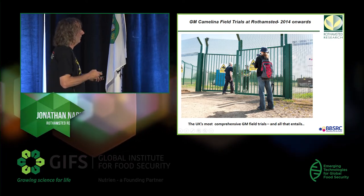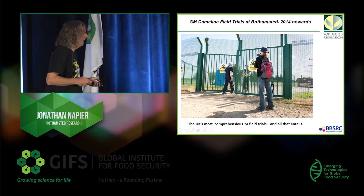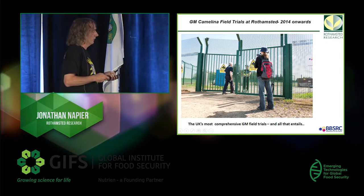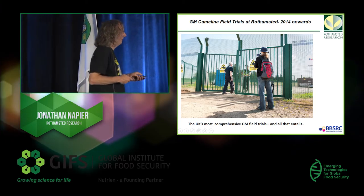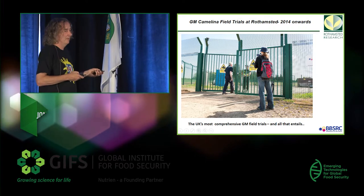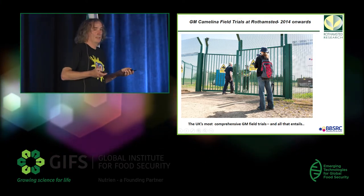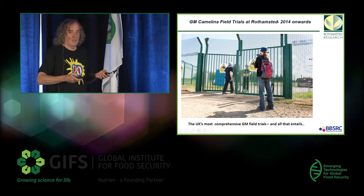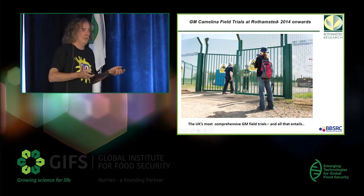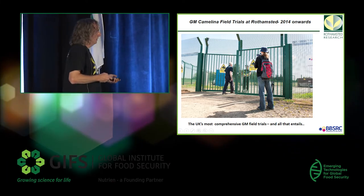I like this picture because this is a picture of our field trial site at Rothamsted. You can see we've got very impressive fences and a very impressive security guard, and this is somebody taking photos of people going in and out of the compound, and you could be forgiven for thinking that this is some sort of protest, but this is in fact a camera person from the BBC, and she's filming what we're doing because they were making a documentary about doing GM field trials, which I think was a good thing to do because we wanted to demonstrate that we've got nothing to hide. We're quite happy for people to know about what we're doing.